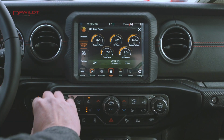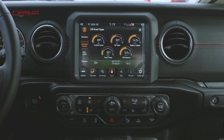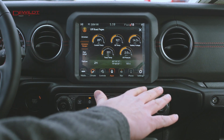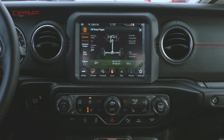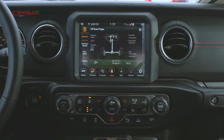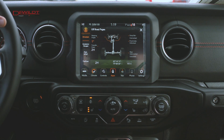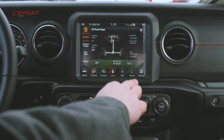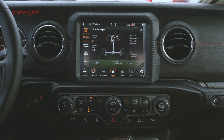Here are your accessory gauges. This just keeps everything here on the screen so you don't have to cycle through your cluster display. Everything is kind of spelled out for you there. Here's your drivetrain. It'll show you your steering angle, your transfer case isn't too high, your sway bar is connected, your front axle is unlocked at the moment, and your rear axle is also unlocked at the moment as well.